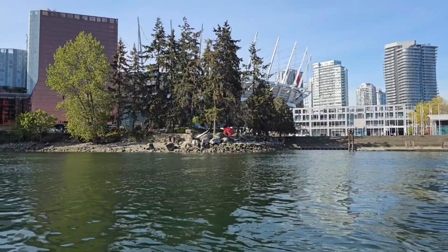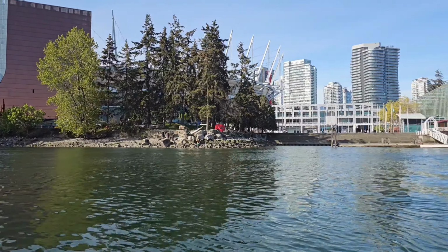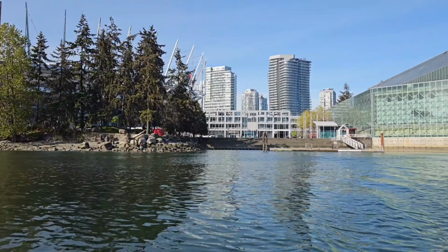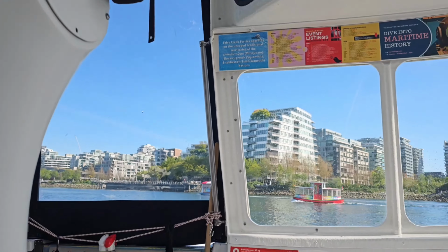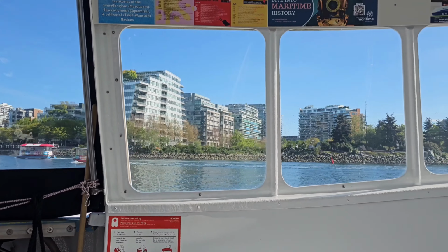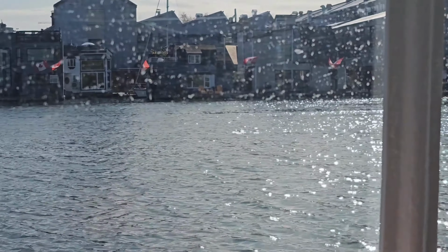You get great views of the stadium, Science World, Yaletown, Granville Island, Kitsilano, English Bay. You get views of everything. And you can also kayak in this water, so.